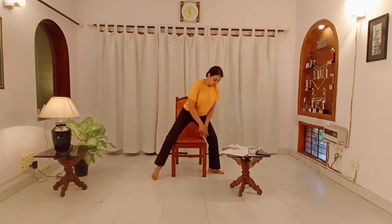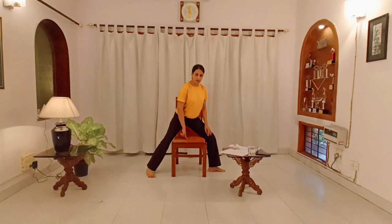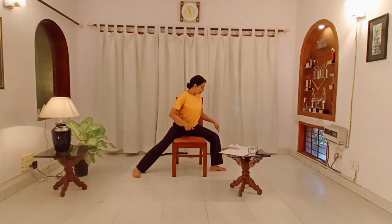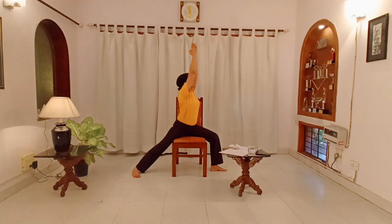So, use the seat of your chair and straighten your right leg. The right foot is turned slightly in. So, my right leg is straight, right foot is turned a little in, and my pelvis is slightly touching down, depending on the height of your chair. And the left knee is on top of the left ankle, right? Now I turn my upper body also to the left, raise my arms up and look up. This is Virbhadrasana 1. Breathe.